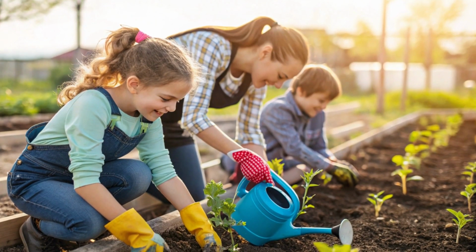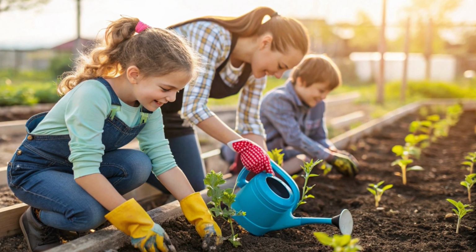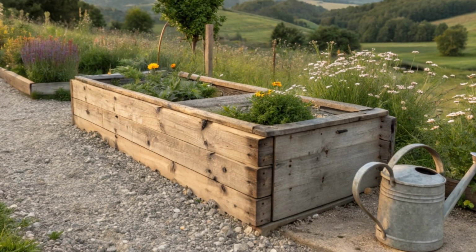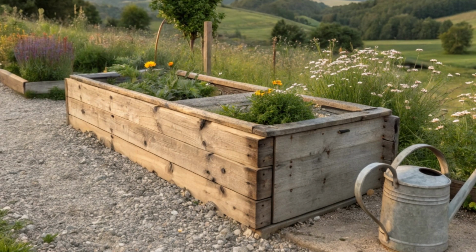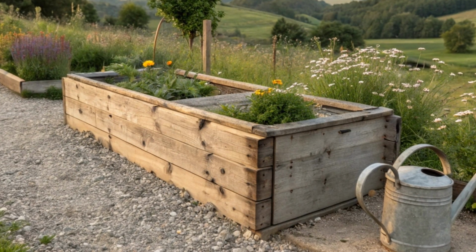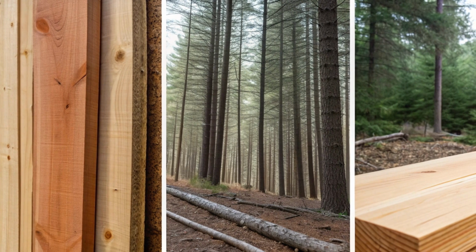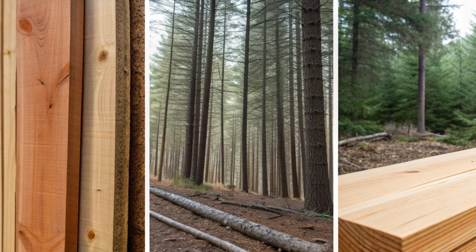One consideration with hemlock is that it's softer than many other options, which means it may be more prone to denting or damage from garden tools. The wood also has a tendency to absorb water readily, which can lead to faster deterioration if not properly maintained. For gardeners who want to get started with raised beds on a tight budget and don't mind replacing them in several years, hemlock offers excellent initial value.